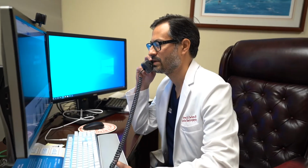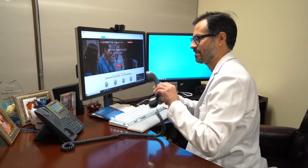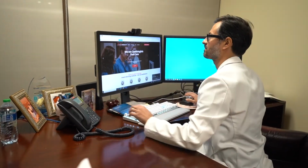A lot of patients will ask me that, "Doctor, is this like open heart surgery, or we're gonna have to crack my chest to put this device in?" And the answer is no, it's actually much simpler than that. This device is simply placed under the skin.